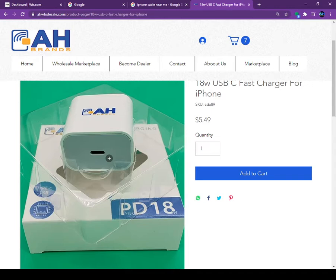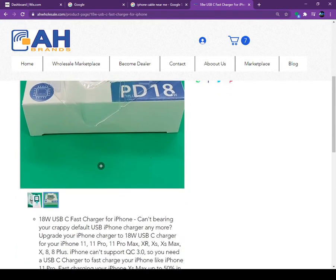They usually have the other one, a 1 amp car charger, which you probably buy for $2 and sell for $4.99. This one you buy for $5.50 and you sell for $12.99. Guaranteed people are looking for it, but you have to tell people you have it. If you just buy it and keep it behind the counter, nobody can come to buy it. The other one I'm going to show you now.